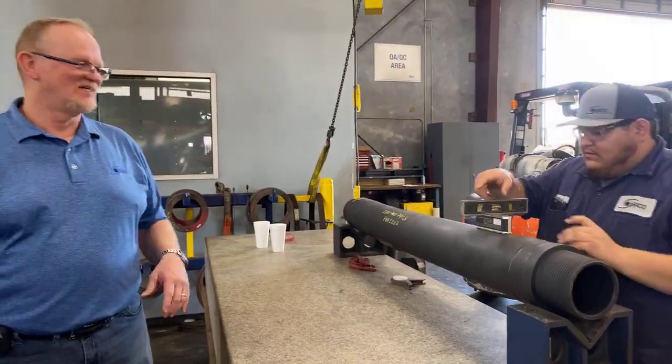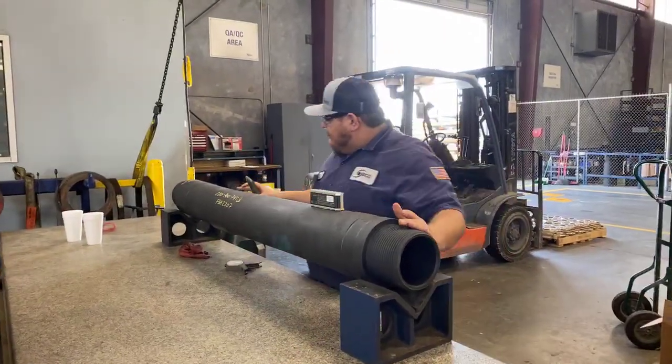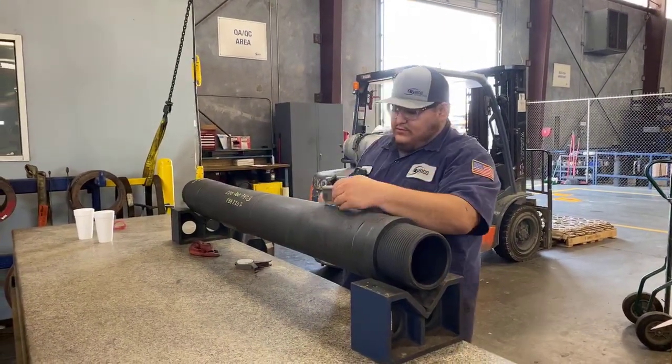Exactly. So I set this at 0. This is actually my straight, and this is where the angle's made. Set that at 0.